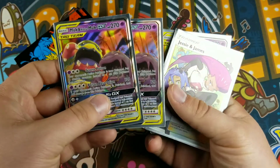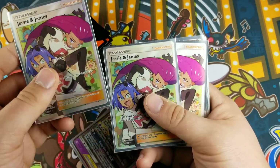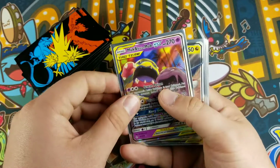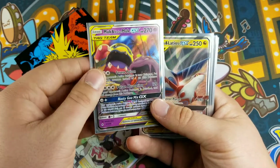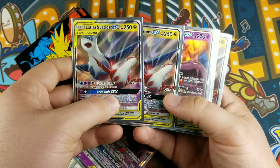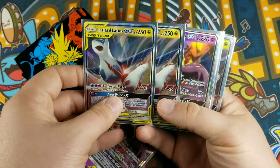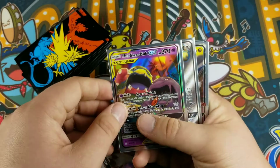So you have these two Alolan mucks, pretty cool. Jesse and James, more full art trainers. Another Alolan muck. I don't know why I had this guy separate from the others. It's pretty cool. These Latios cards, surprisingly they go for pretty cheap, so you'll see those for probably pretty cheap on my eBay soon.